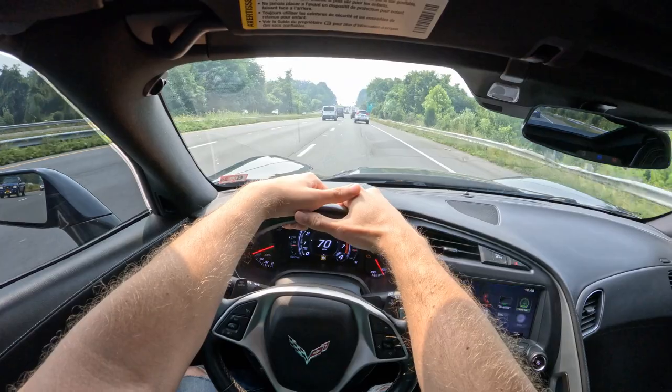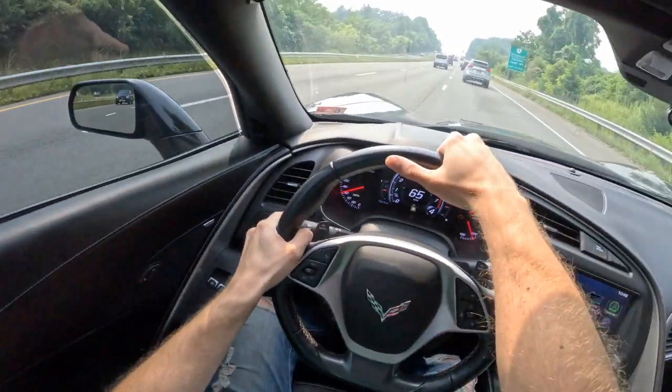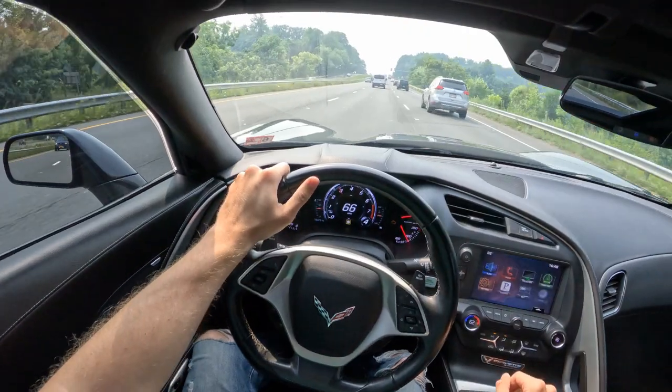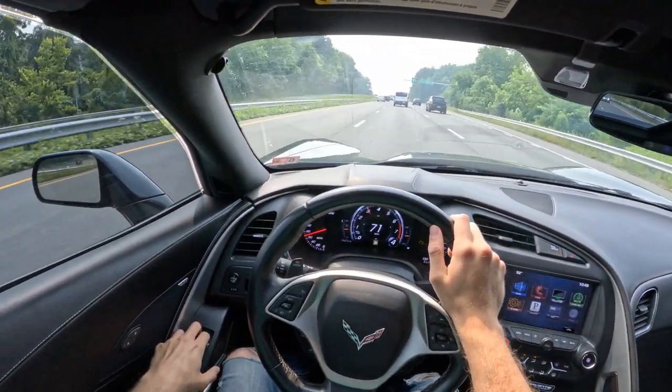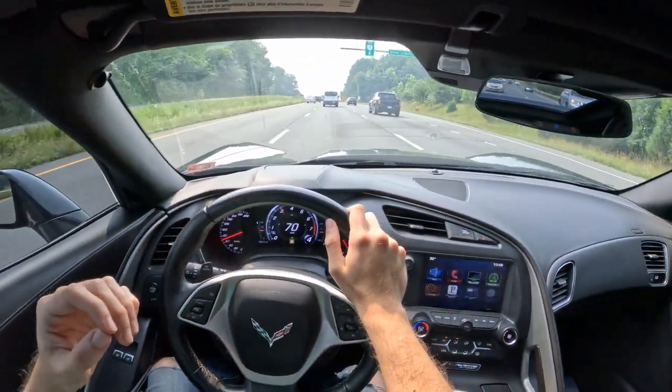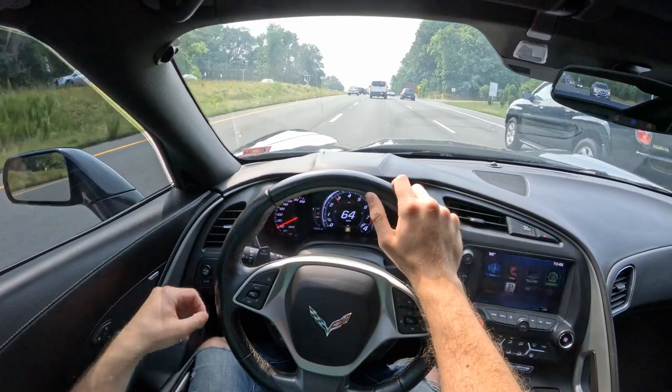This feels so cool. I'm not even talking about my impressions that much because I'm so shocked by this Corvette. It's such a different experience than I'm used to.